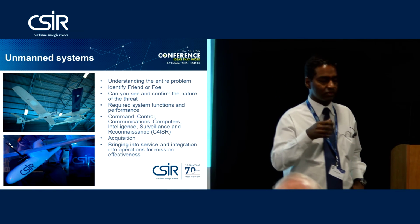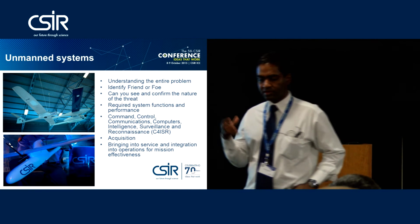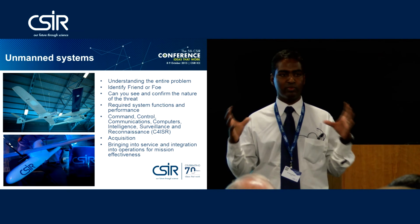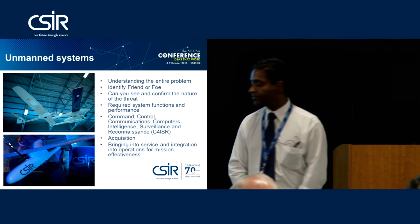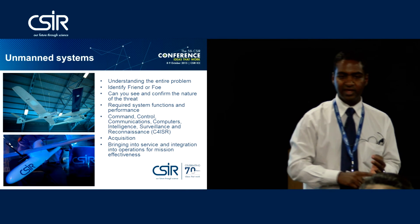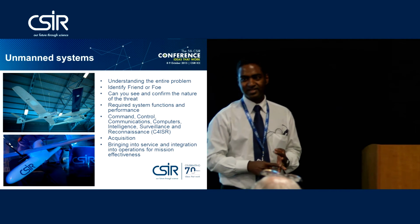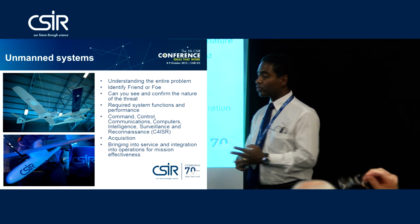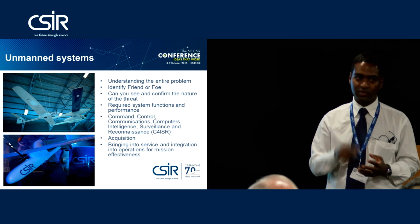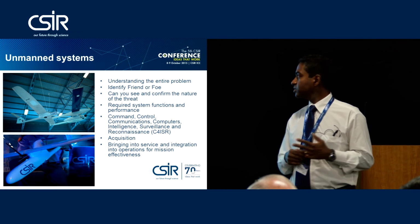So from a reconnaissance point of view, let's talk reconnaissance. The UAV is just a platform, it's just a carrier. The important payload on the UAV is the sensor ball that goes onto the UAV. And can that sensor ball tell you whether that object 5 kilometers away is friend or foe? Is it carrying a stick or is it a rifle? Can you confirm that it is a threat? That's what the important question is, not what the platform looks like. It's what that sensor system can do.